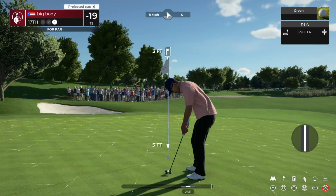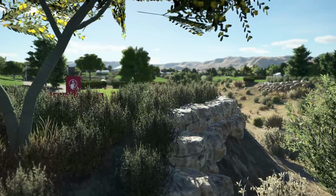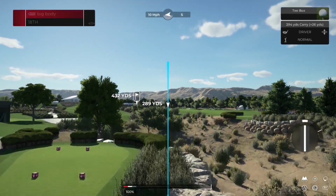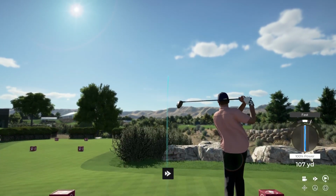Now that's a mistake. How do you leave that short? Downhill putt, and sometimes you think it's going to run out more than it does. Just couldn't quite figure it out this time. He's currently sitting in fourth place. Not much happening. Moving down the leaderboard, never a good sign. All right, one more hole to go. Let's see how you handle the 18th.